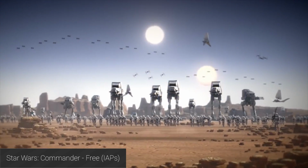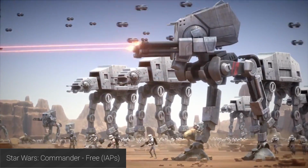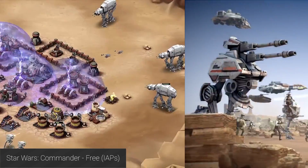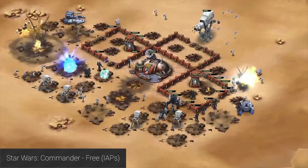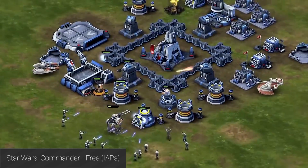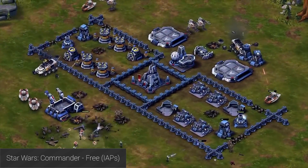Star Wars Commander was recently released, and it's essentially a Clash of Clans clone, but with Star Wars characters, and it's made by Disney. As clones go, this one is pretty good, but we probably wouldn't be talking about it if it didn't contain the words Disney and Star Wars. It's free to play, and there are some extra things you wouldn't get in Clash of Clans, so if you want something just a little bit different, check this out.